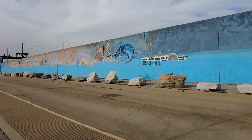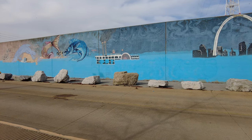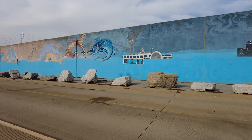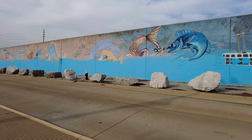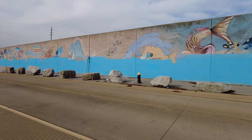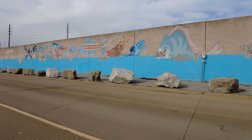I think for the most part, the mural is going to be on the left side, like we're looking at right now. I'm trying something else new with my camera. Even though I'm riding straight, I'm turning my camera to the right. So hopefully it's picking up the artwork.